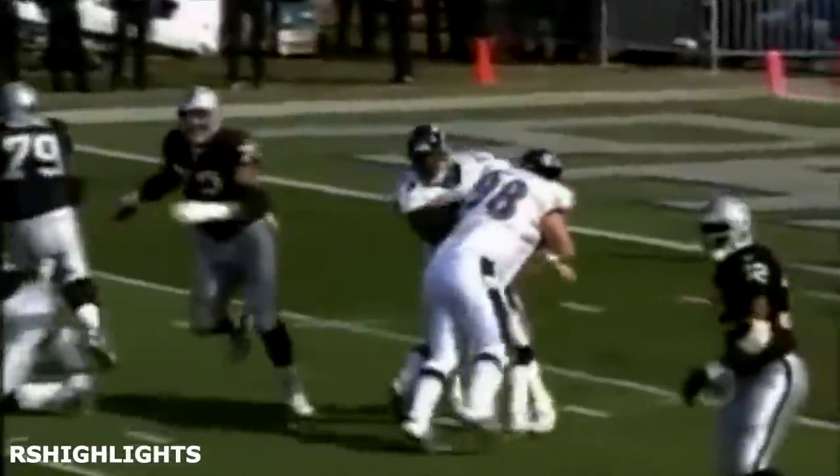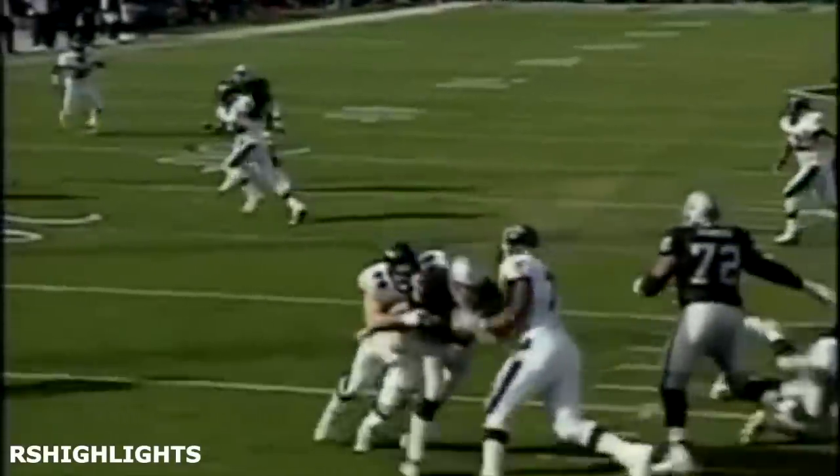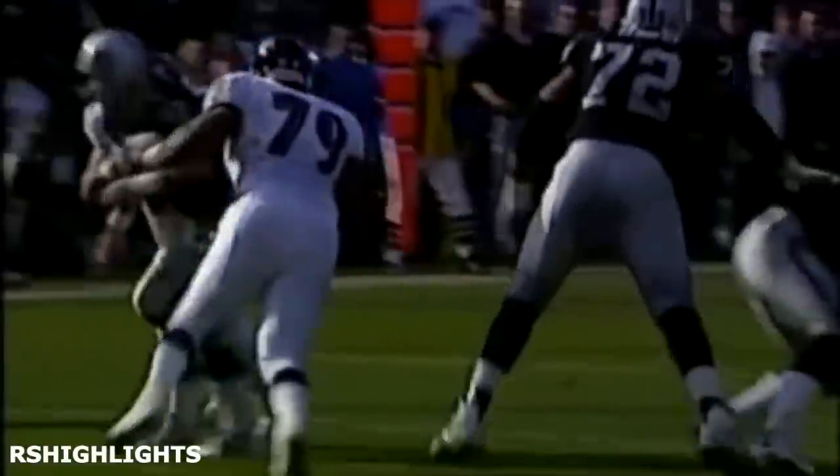Watch Rich Gannon. Looks outside it's Saragusa. I can't tell. Well, maybe I spoke too soon. I don't know what he hurt. Nope. Oh, Saragusa just falls on him. That's what it is. 342 pounds. Watch as he falls. Ooh. That's illegal. That is absolutely illegal. He falls and lets his body weight go up in the air and fall down on the quarterback. That is illegal.